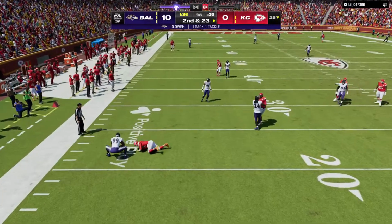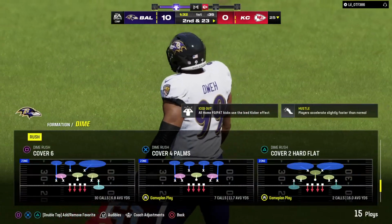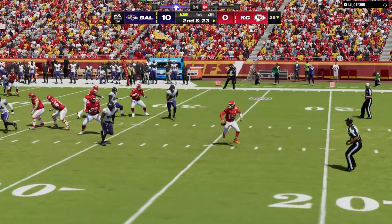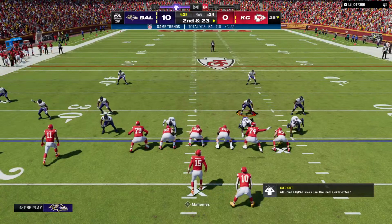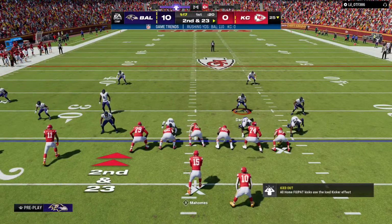And he can't get rid of it. He's taken down. Adafe Owe showing off the pass rush skills. And that is the 3rd sack this offensive line has allowed this first quarter. Yeah, that puts him on pace, let me do the rudimentary math here, to be sacked 12 times in a game. I know he's not going to go for that.